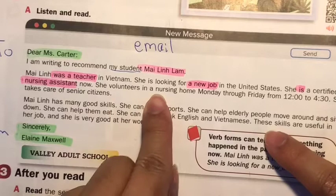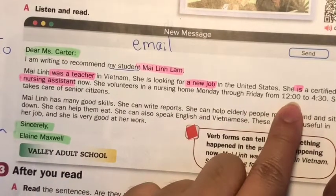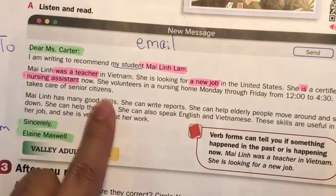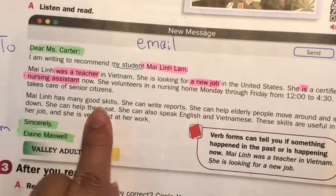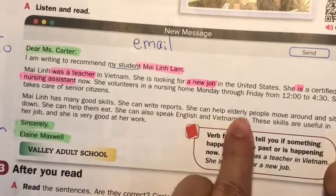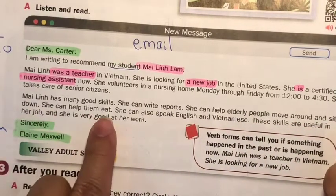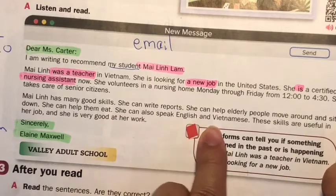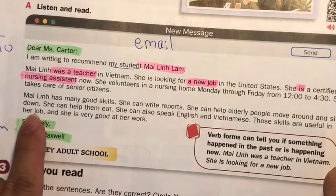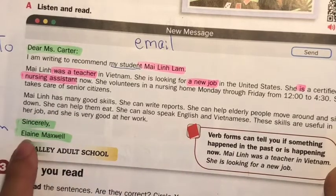She volunteers in a nursing home Monday through Friday from 12 o'clock to 4:30. She takes care of senior citizens. Mei Lin has many good skills. She can write reports. She can help elderly people move around and sit down. She can help them eat. She can also speak English and Vietnamese. These skills are useful in her job, and she is very good at her work. Sincerely, Elaine Maxwell.